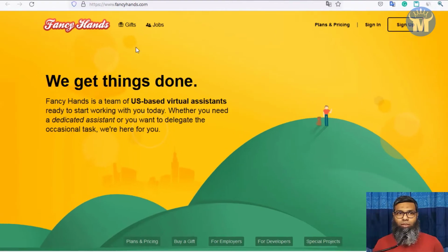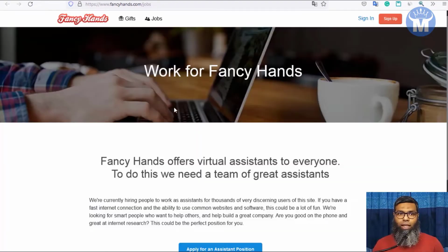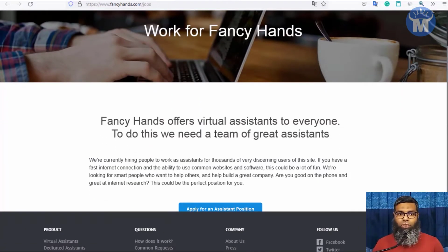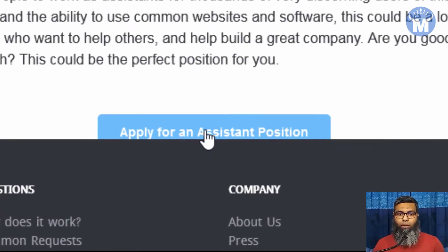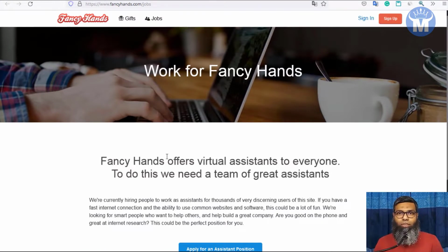You can simply go to their menu section, and you can see that there is a jobs link. If you click on that, it will load the jobs page, which is like this. You just simply click on this blue apply for assistant positions button, and submit your application so that they can verify you, test your qualifications, and also contact you so that you can be a virtual assistant with them and earn money online.